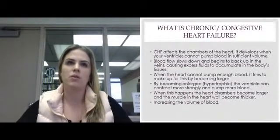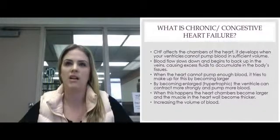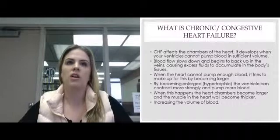During chronic congestive heart failure, blood flow slows down and begins to back up in the veins, causing excess fluids to accumulate in the body's tissues. There is often swelling in the legs and ankles. However, it can occur in other parts of the body as well, such as your abdomen, liver, and lower body.